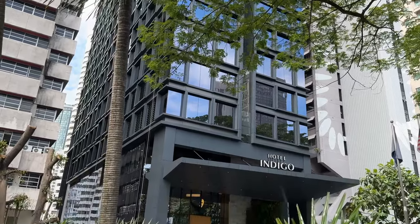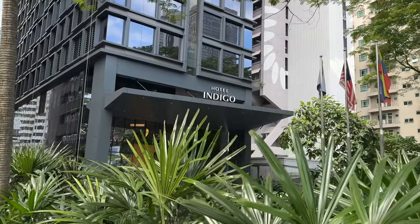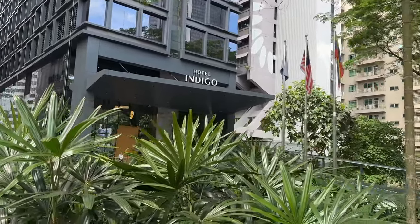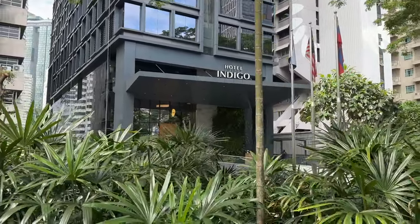or you want to get something from your car, or you want to leave something in your car, every time you have to go to the valet and ask for your key to drive your car up again to collect whatever things you need to get into the car. So this is something very inconvenient and a hassle to the guest itself. So this is something I don't like. So if you're driving, make sure you think about whether you want to drive here or not.